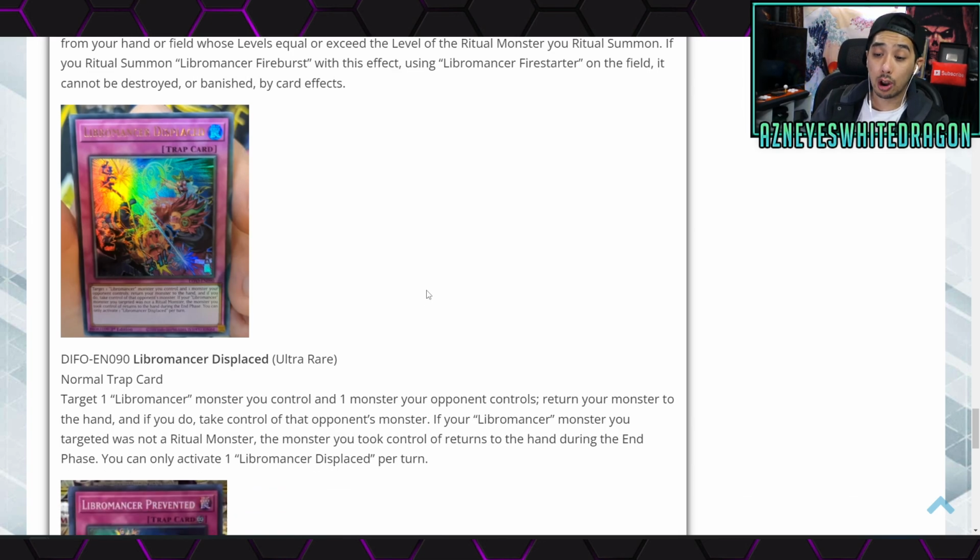Next up, though, we have an ultra rare called the Libromancer Displaced. So it's a normal trap card. It says target a Libromancer monster you control, and 1 monster your opponent controls. Return your monster to your hand. If you do, take control of that opponent's monster. If the Libromancer monster you targeted was not the original monster, the monster you took control of returns to the hand during the end phase. You can only activate 1 Libromancer Displaced per turn.